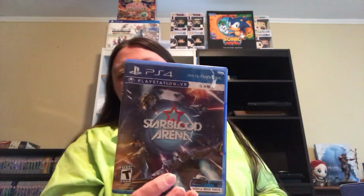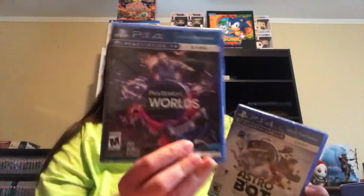But I did get a couple other disc-based games as well. I got Starblood Arena. I got that used at GameStop, and I tried to get that adhesive off of there from where the price labels were. That just didn't work out too well. And then at Best Buy, I got these games here. I got Astrobot and PlayStation VR Worlds.